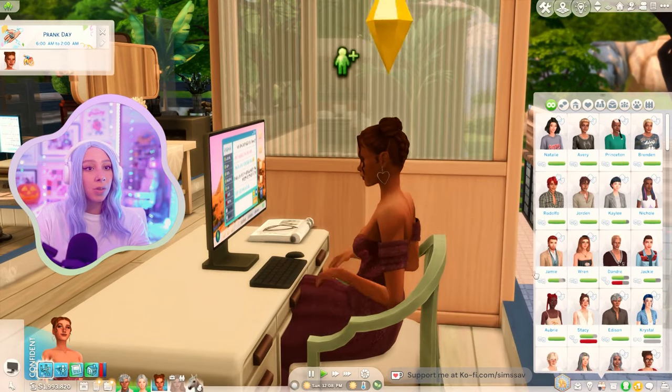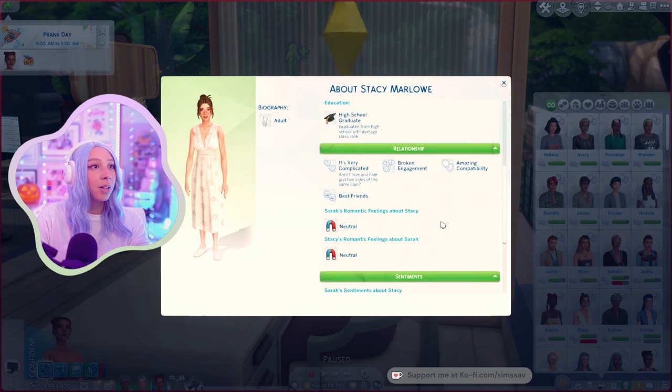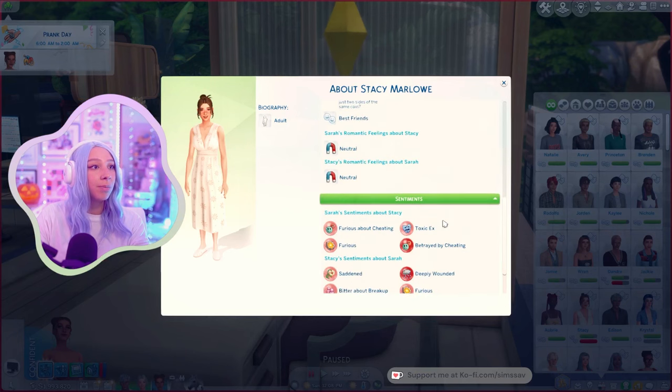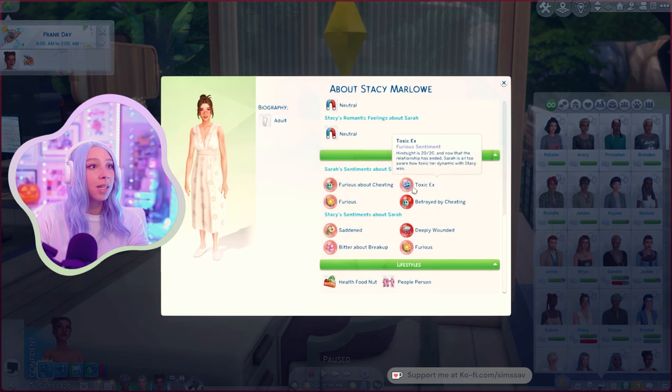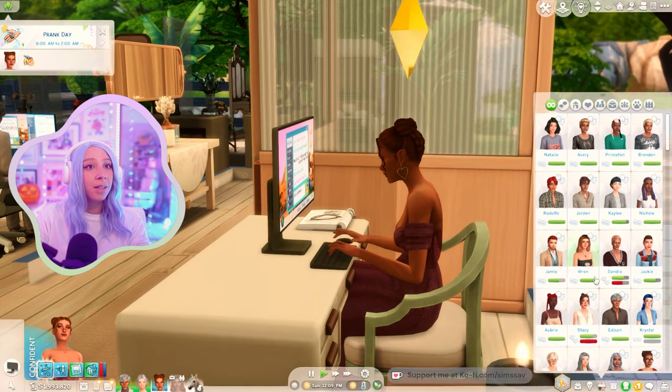Let's see what it says in her profile now. It's very complicated. Broken engagement. Furious about cheating. Toxic ex. Furious. Betrayed by cheating. Stacy is saddened. Stacy wishes things were different. She went, no. Bitter about breakup. Deeply wounded. Furious. Crazy.